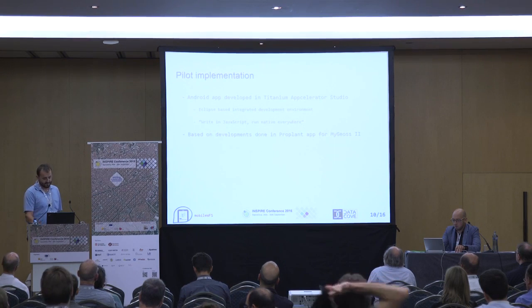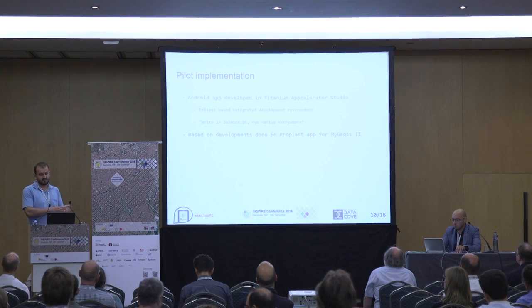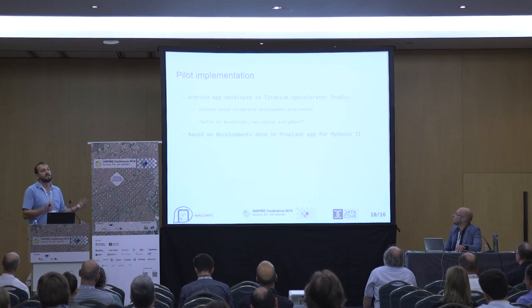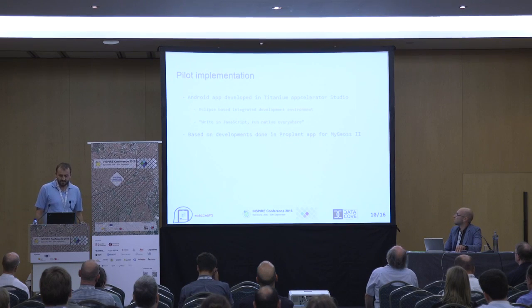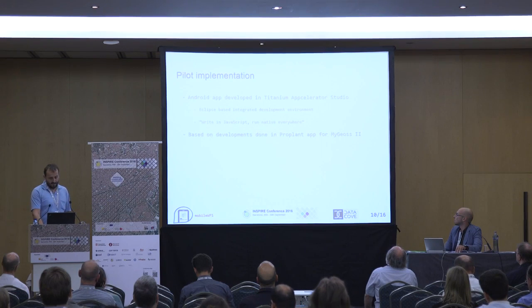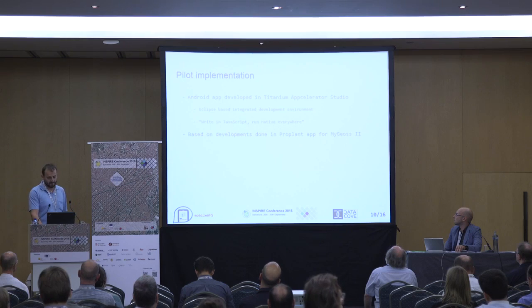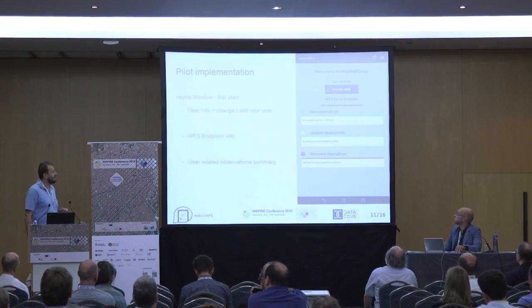Regarding the implementation, the environment we used is Titanium Appcelerator Studio, which is basically an integrated development environment based on Eclipse where you can write in JavaScript and HTML, and then generate the Java code, which is then pushed to the Android device. And this is just to acknowledge that the development was based on a project which was part of the second call. How does it look like?